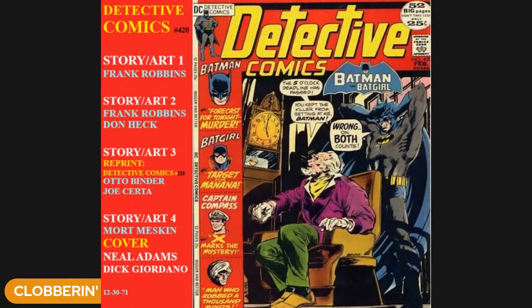Detective Comics, number 420. Story and art by Frank Robbins. I say again, Frank Robbins. He was a writer on Batman a bit, and he was an artist who'd been around a long time. I was not a fan of his 70s art. But, there you go. What are you going to do?